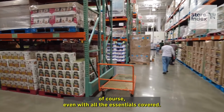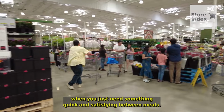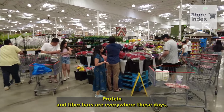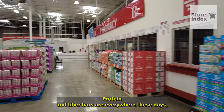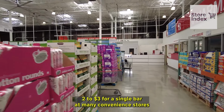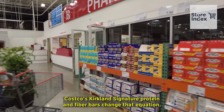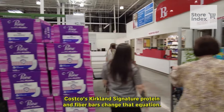Of course, even with all the essentials covered, there are still moments when you just need something quick and satisfying between meals. Protein and fiber bars are everywhere these days, but the math usually doesn't favor the shopper. $2 to $3 for a single bar at many convenience stores and supermarkets, often packed with sugar and strange aftertastes. Costco's Kirkland Signature Protein and Fiber Bars change that equation.